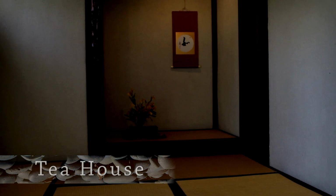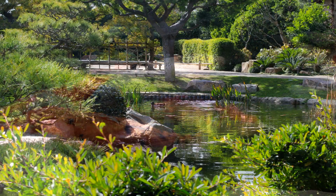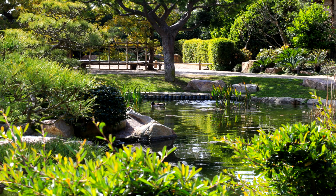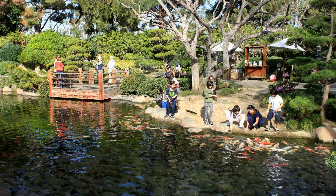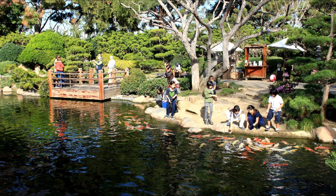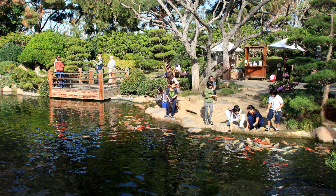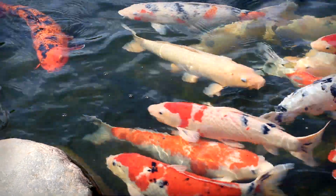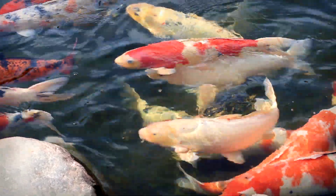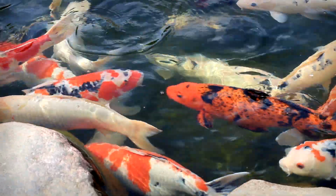Our garden is rather famous for a few things. One is our collection of fish and the clarity and size of our koi pond, and it really does make it unique amongst the Japanese gardens in Southern California. We have over 100 large koi fish, and they're very tame. People can come and purchase some koi food and go to the edge of the pond and feed them, and that is fun for children of all ages.